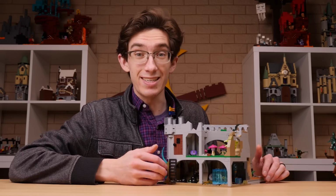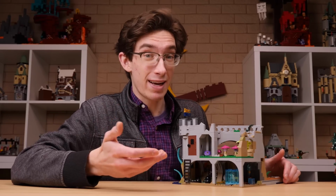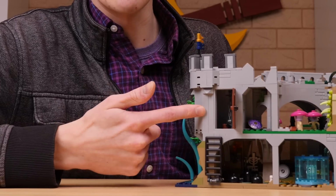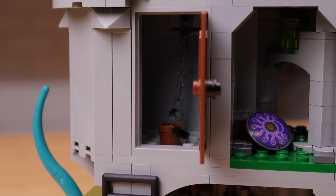Spinning the whole build around, you can see part of that interior that I was talking about earlier. So much going on here. It's called Dungeons and Dragons after all. When we saw the dragon, and lo and behold, there's your dungeon. There's a chain attached to the ceiling and a little bucket on the floor. What more do you need?